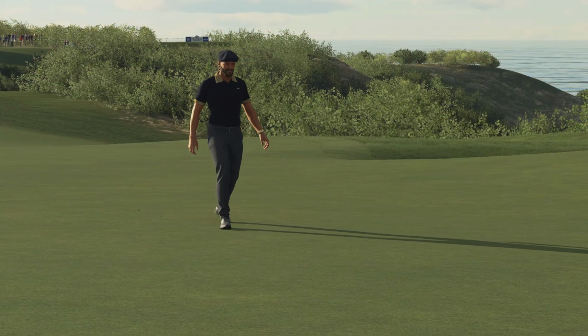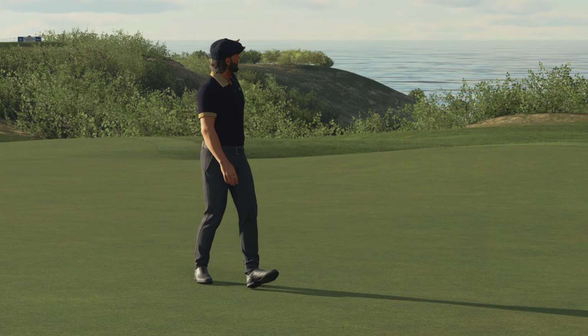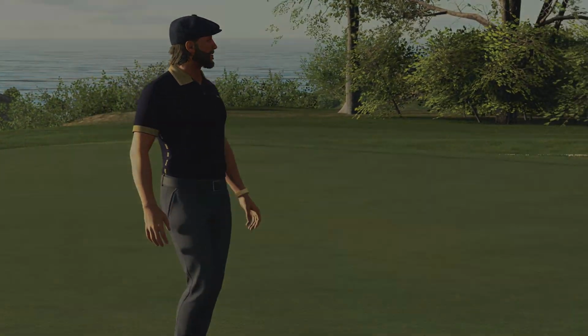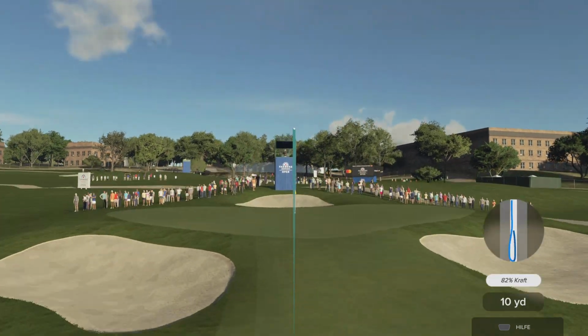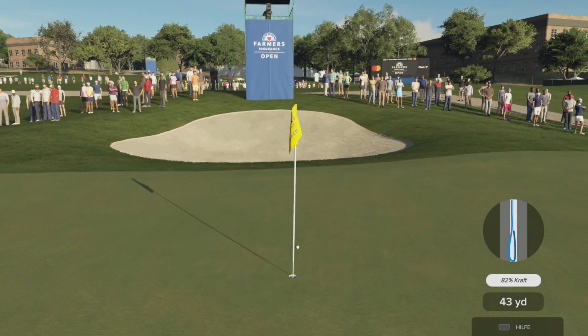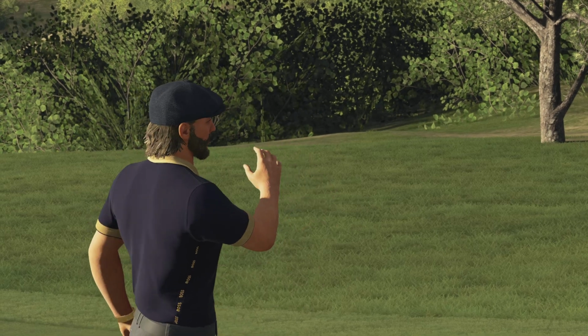That was wonderfully done. Sitting at 9 under, currently in the lead. Oh, that's great. It just missed the hole. Oh, what a shot. Mark it down as an eagle.